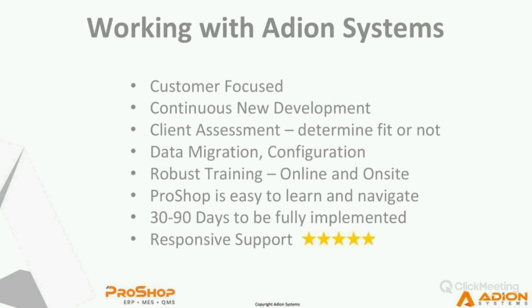And then ProShop is pretty easy to pick up because it's web-based, because most of the navigation is just on-screen hyperlinks. People aren't needing to memorize menus. People out on the shop floor have relatively few pages they need to worry about, so they can easily pick those up. We have customers that, when they really want to go at it hard, have pretty much implemented it in 30 days. That's pretty aggressive for a smaller company, but even larger ones can definitely be turning off their old system in as soon as 90 days.